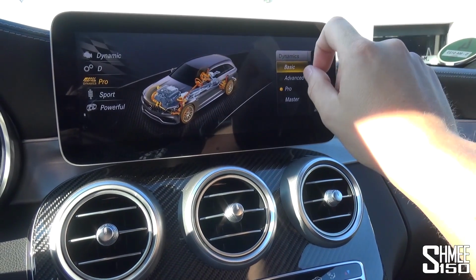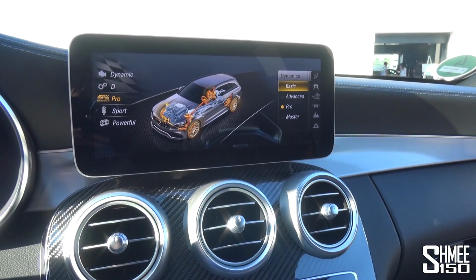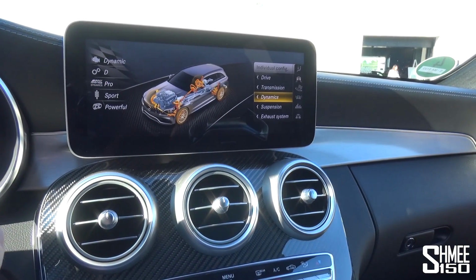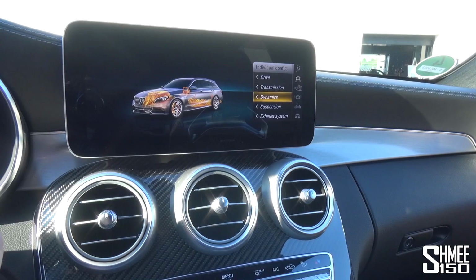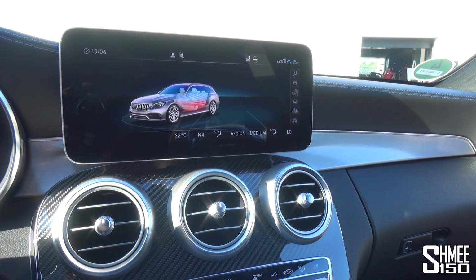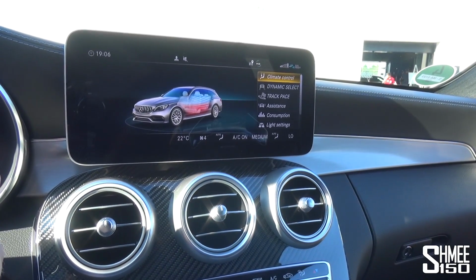But this is where the ESP is doing its even trickier thing to keep the car best placed around the corners as it possibly can. So you can set all this up. You know, this is a fully configurable vehicle in that sense. If we then go back to, oh, I went one too far. If we pull this back, we've got climate control settings. Track Pace is quite interesting.